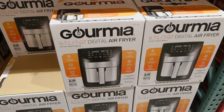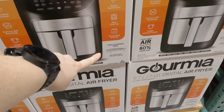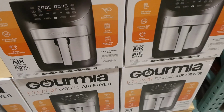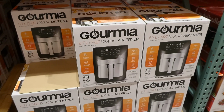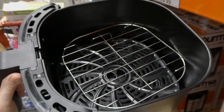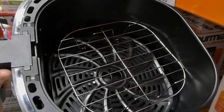There is a recipe book inside, and then you get the multi-purpose rack, which means that you can do 2 levels of cooking. So you can do fries underneath and then your meat on top, if it's something that's going to cook fairly quickly. It also equals out to 7 quarts that it holds. And then I'll just show you up here. You can see there's the multi-purpose rack, and then you've got the rack underneath that's always in there, so you get air circulation as well.